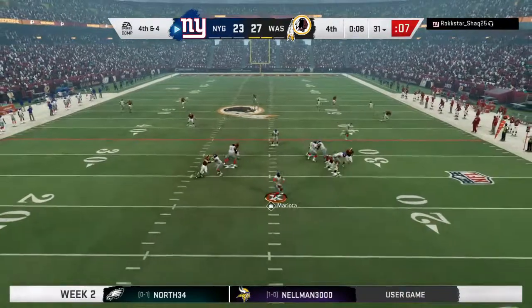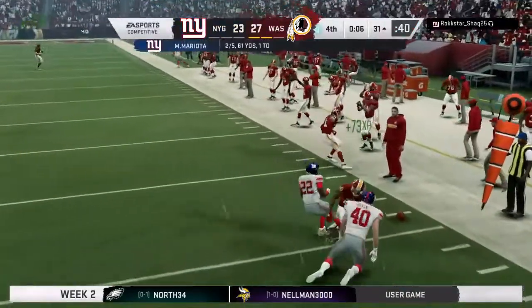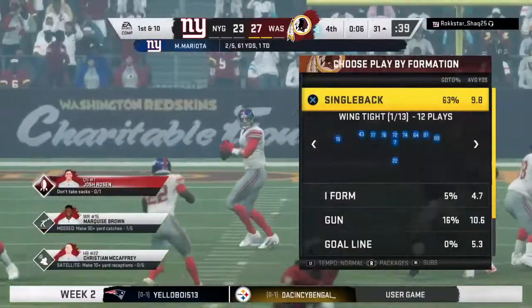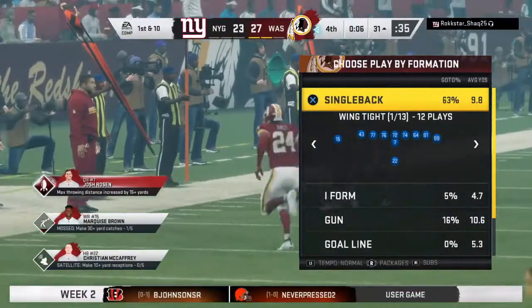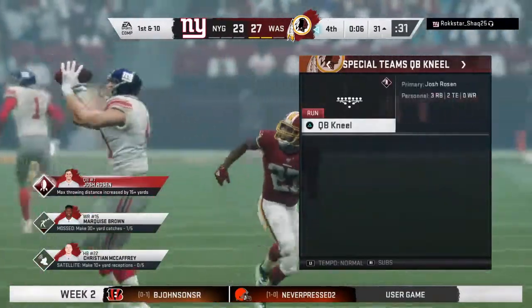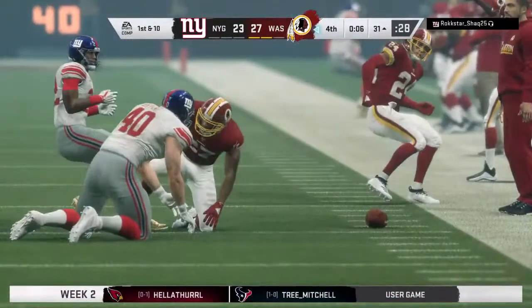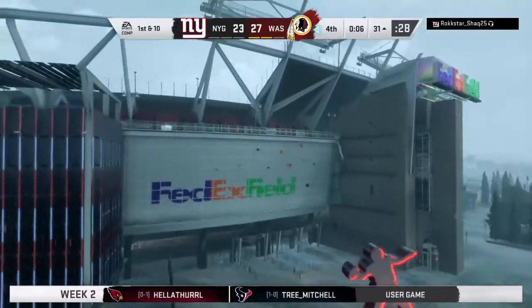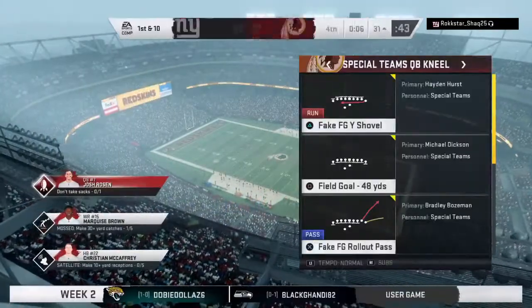Now Mariota on 4th down. And that'll be incomplete with just 6 seconds left on the clock. They had to go for it with such little time remaining. And that'll be just about all she wrote for this one. So now with 6 seconds remaining, we get a timeout on the field.